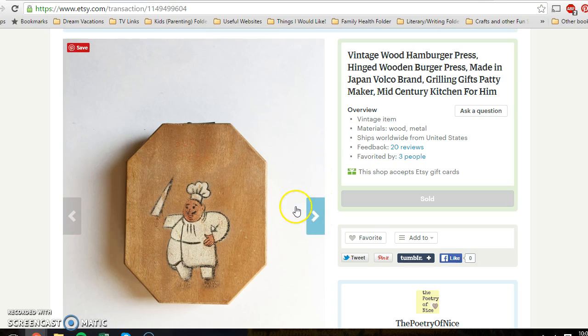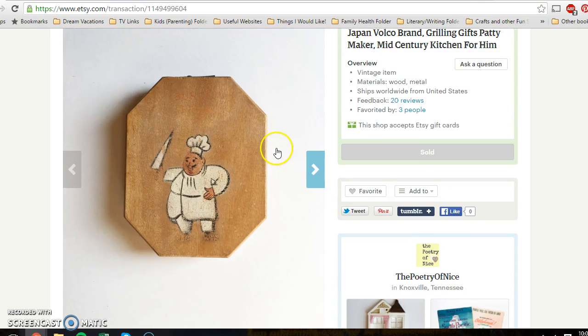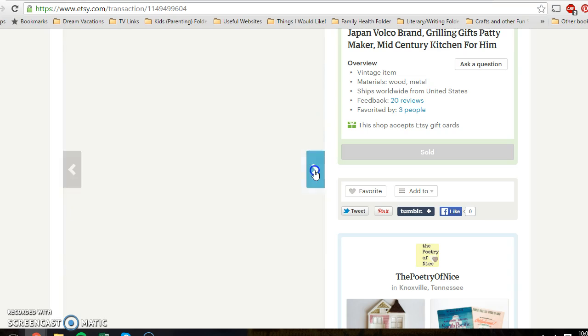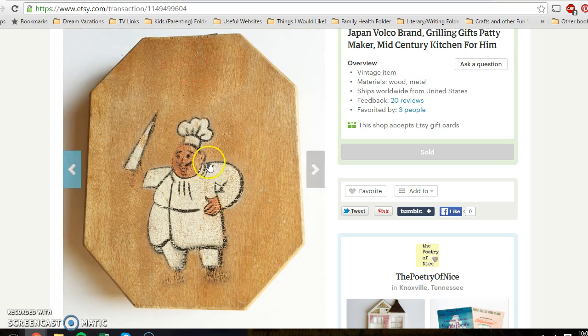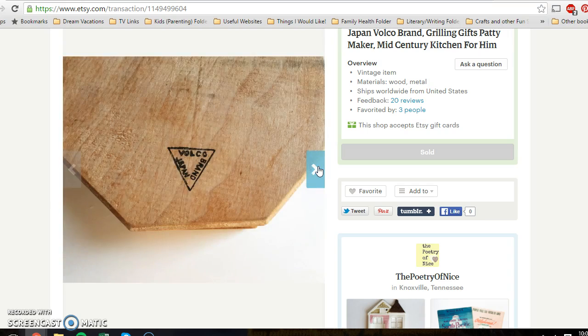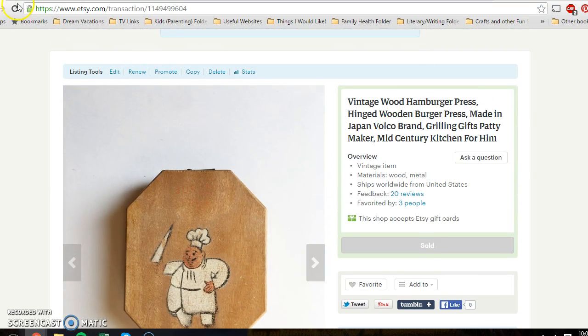I had to ask the person what this was, but anyway, at a yard sale, I picked this up for 25 cents. I have one more with a slightly different design still in my store, and this was a vintage hamburger press. Go figure. Had this cool chef design, and then there was burger press up here, which I guess I missed when I was first looking. And then it was made in Japan. I bought this, like I said, for 25 cents, sold it for $15.